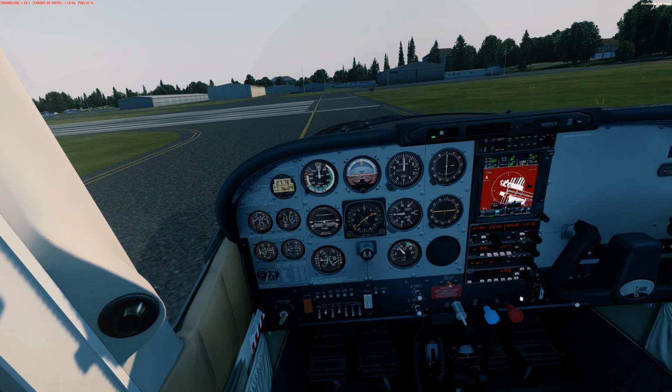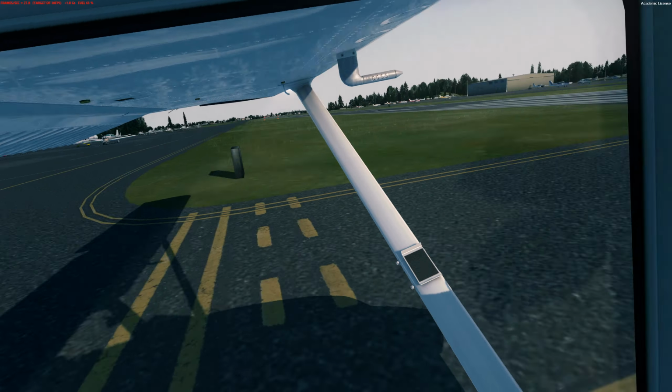Do 3 quick cycles of the prop. Can turn on the landing light, turn off the beacon, turn on the fuel pump, turn on our nav and strobes, and let's announce our takeoff. November 905 Charlie Sierra, taking off runway 11, departure to the west, Merritt Island.